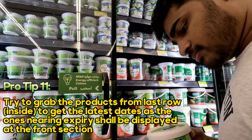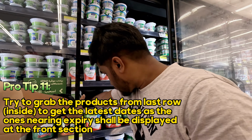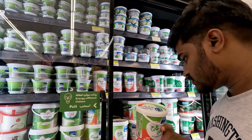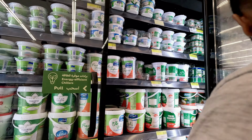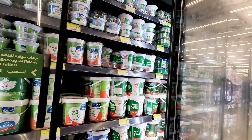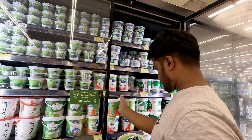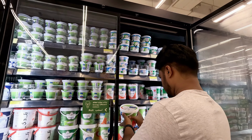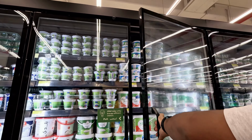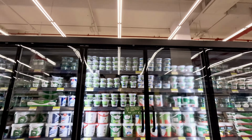Always, quick tip, always try to take the backside sections to get the recent dates. This is what we observed and we learned. As you can see here, this is 16th dated, this is 18th dated, 16th. And the front one is 16th dated. So shoppers, this is a pro tip. Try to fetch the inset sections so that you get the recent, latest, today's dated products.